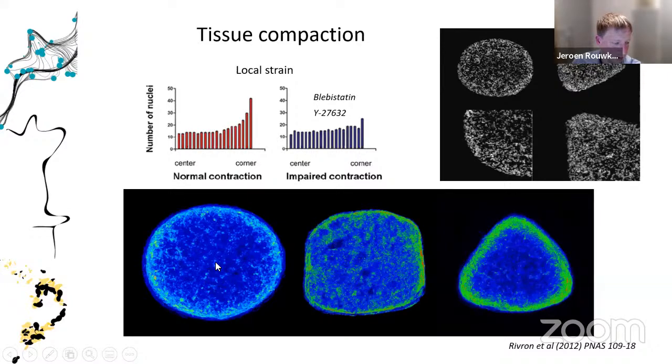So this is the number of nuclei here in the middle and then moving to the corner. What is also interesting is if you basically impair the compaction with blebbistatin and this other compound, we don't see this differentiation in where we find the nuclei in the end. So there's a lot more compaction in these samples with the sharp corner, and there's a lot more cells on the outside, probably resulting in more tension in these regions.